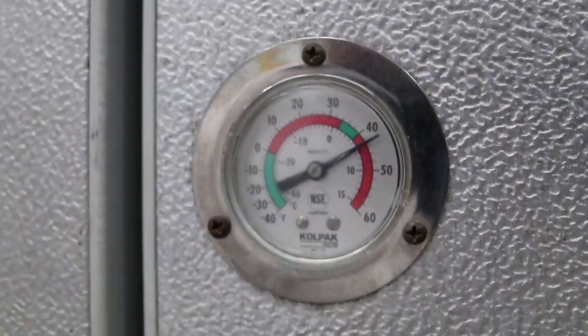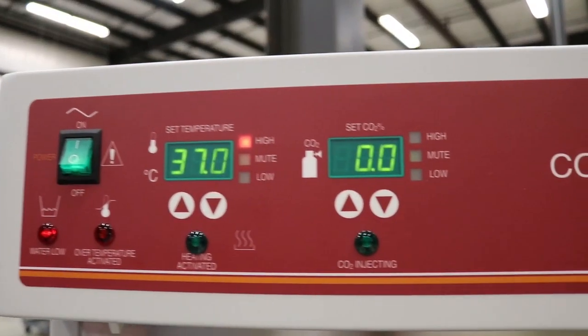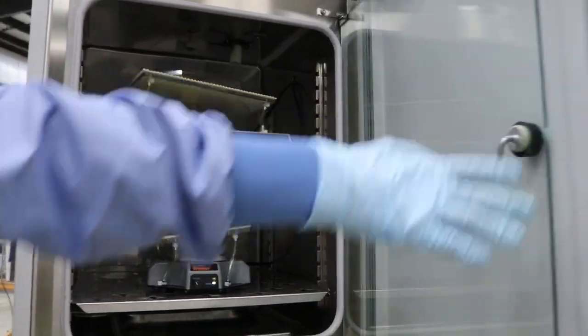IBI Scientific shakers are built to operate in a wide range of temperatures. Whether your research is done in a cold room or a CO2 incubator, IBI shakers are tough enough to last for years in extreme laboratory conditions.